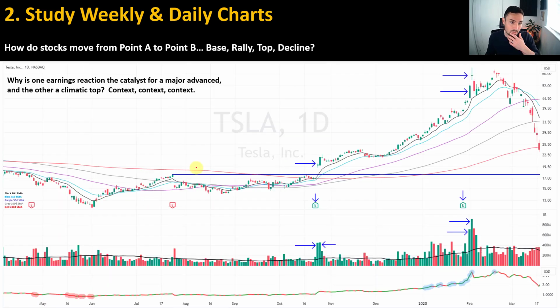So let's go on to the next one. And then you want to start getting into the nuances, right? Because when you're studying this here, you're like, okay, Tesla. So a phase 1 type base, phase 2 uptrend, and then this here is a phase 3 distributional top. But if you look here, we've got an earnings catalyst. Look at the big volume on the earnings. We can call this A, and then over here, we can call this B. So why does one, and I'm not going to give you the answer, I'm going to let you go find the answer: why is one earnings reaction the catalyst for a major advance and the other a climactic top?